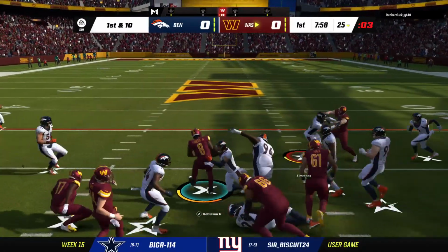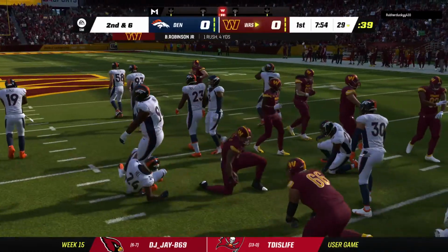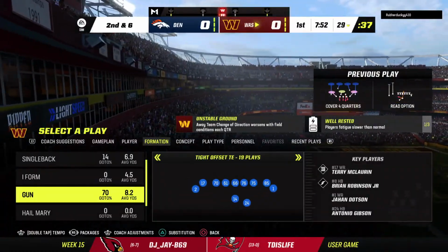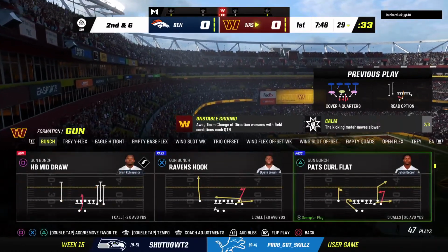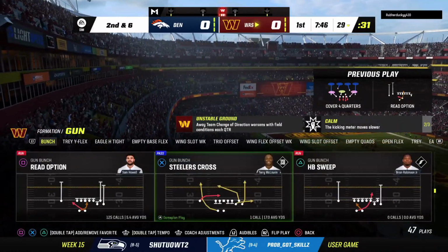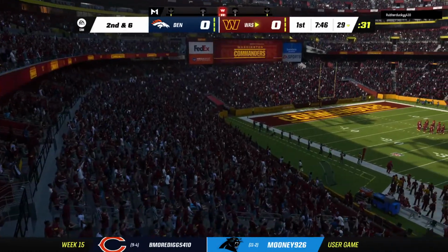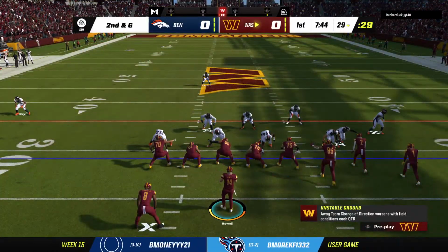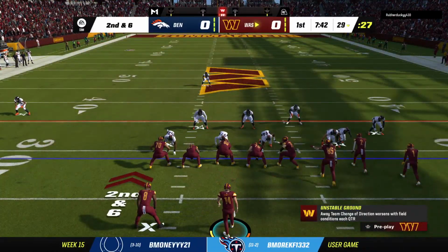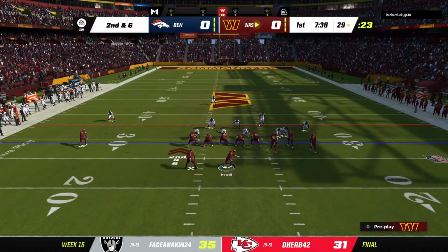First carry here for Robinson. And he'll take this ahead for about 4. Second down coming up. This defense for the Broncos, they were terrific in the win over Tennessee a week ago. I have to admit, I was extremely impressed by what I saw on tape because they stayed in the face of the quarterback the entire game, ended up getting 4 sacks total, and made it difficult for him to step up and find receivers downfield. Also made it hard for him to escape the pocket and run.